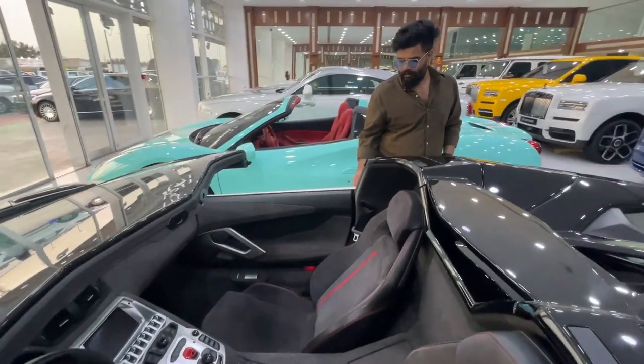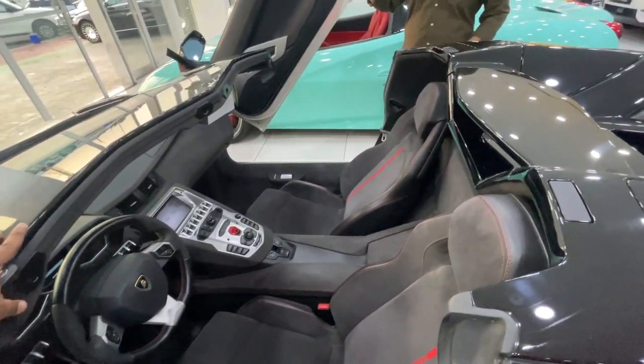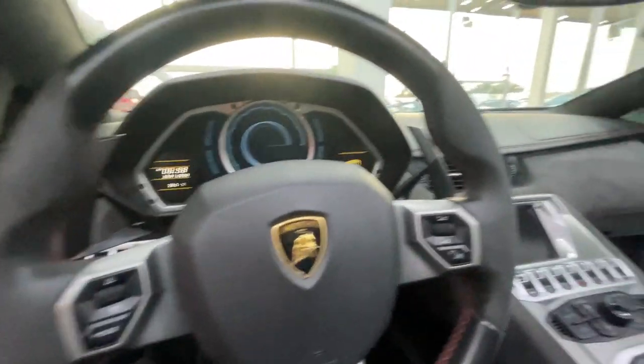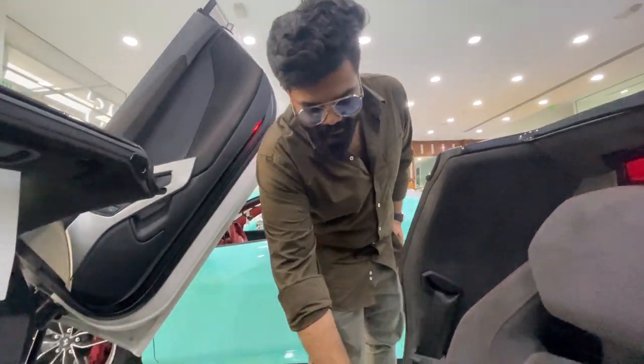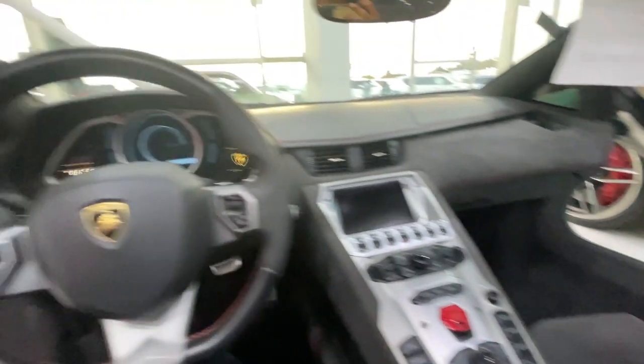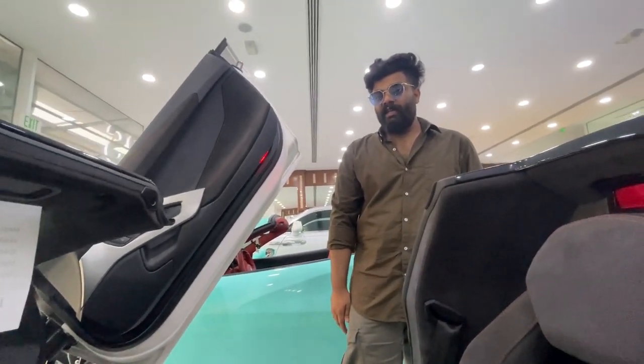Man, Aventadors are actually sexy. And fun fact is that this car is also a convertible. So that is also there. Oh boy, 1.1 million dirhams. It's actually insane. It's going for 1.1 million dirhams.